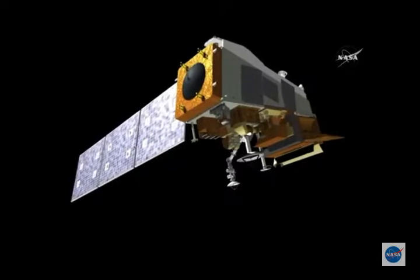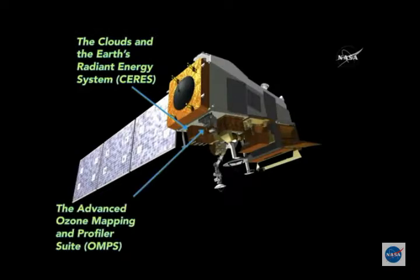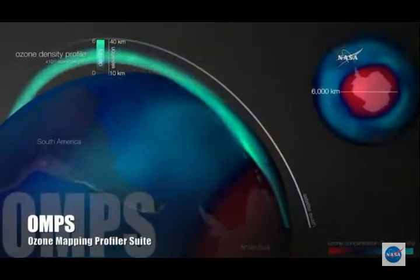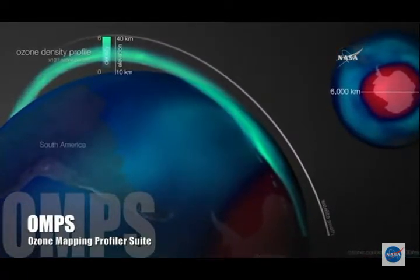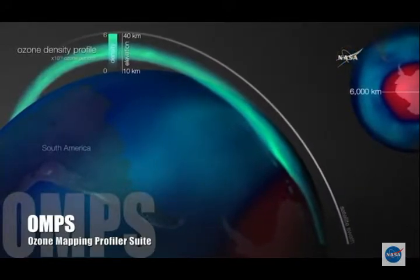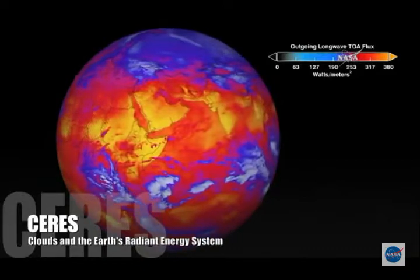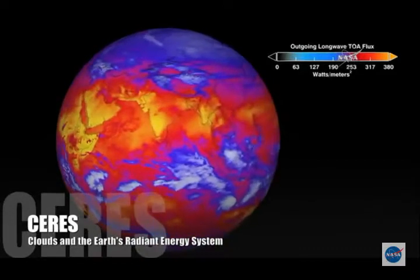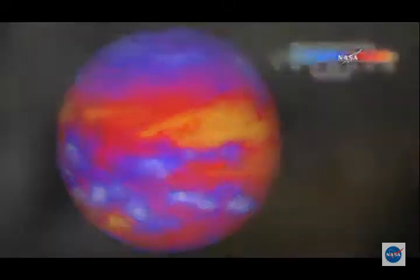JPSS also features two other advanced instruments. They are the Clouds and the Earth's Radiant Energy System, and the Ozone Mapping and Profiler Suite. The OMPS instrument monitors the health of the planet's ozone layer and continues a crucial global data stream produced by current ozone monitoring systems. JPSS-1's CERES system is essential to understanding the amount of heat and energy radiating to and from Earth.